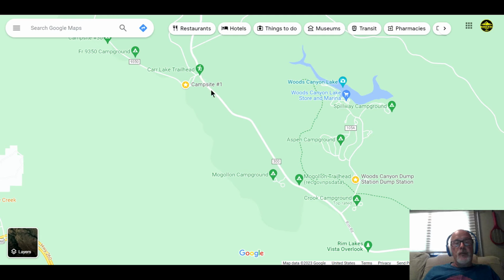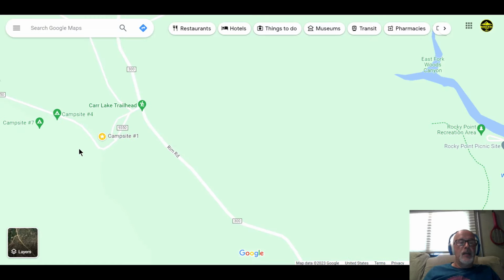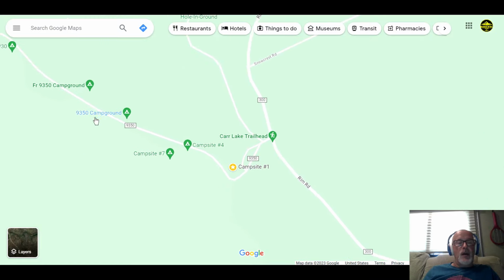But you're only going to travel for about a mile, mile and a half on the pavement until you come to this intersection right here. You're going to turn left, and all of the campsites here for 9350 campground, dispersed camping, are right along this road.